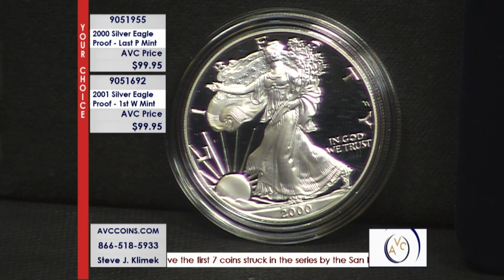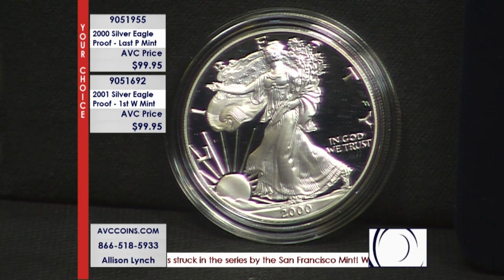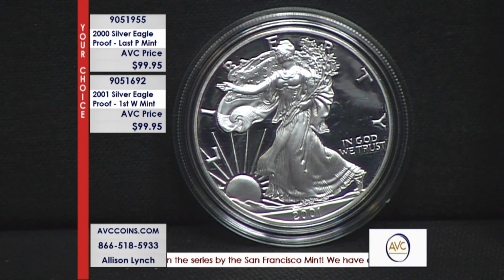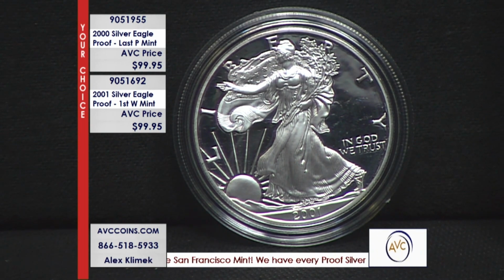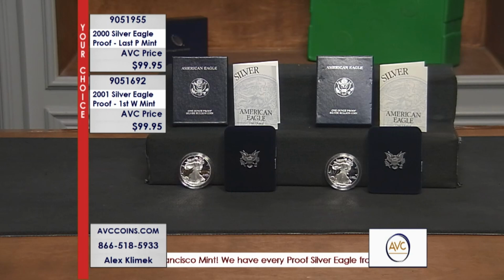Now, it's called OGP, Original Government Packaging, and that's what you're seeing on your screen when we go to that wider shot. The coin in the capsule was in the U.S. Mint's capsule. How many of you have seen a proof Silver Eagle and it's not in the U.S. Mint's capsule? Then it comes with the certificate and the outer box, but there's also that little blue jewelry box.